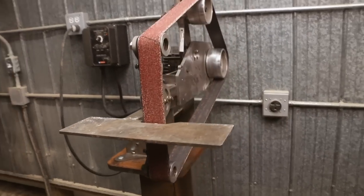Yeah, baby. Am I missing anything obvious that I need to reconfigure in the grinding room? Let me know in the comments below.